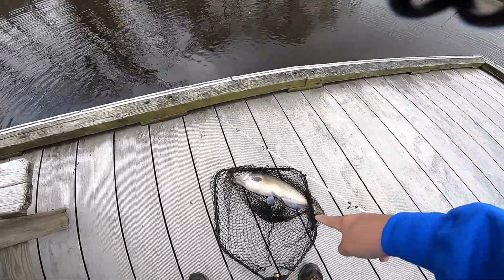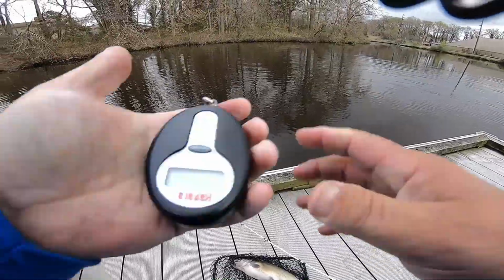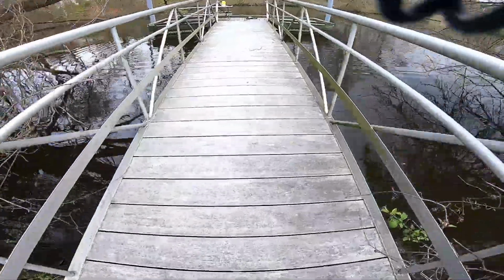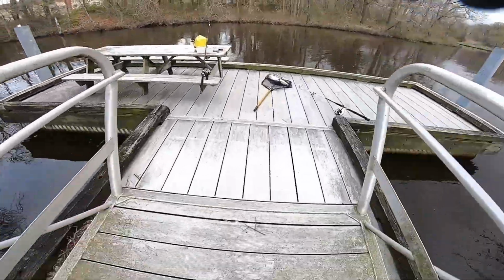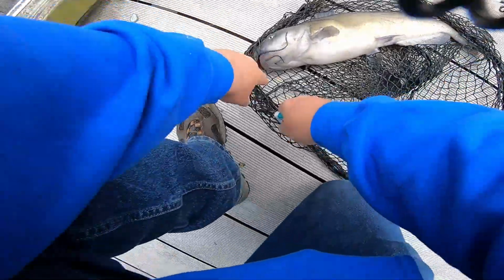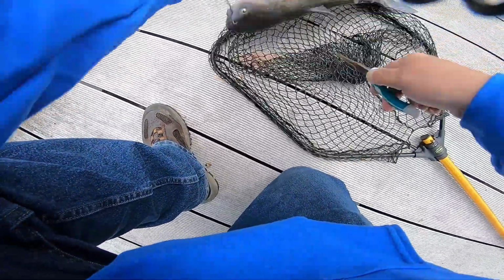So that's off the cut bait. That's what we caught that one off of. And do I have my scale? I do. All right. Pliers, guys. That usually works. But let me get the hook out of the mouth. He swallowed that one pretty good, guys. How far did he go down?